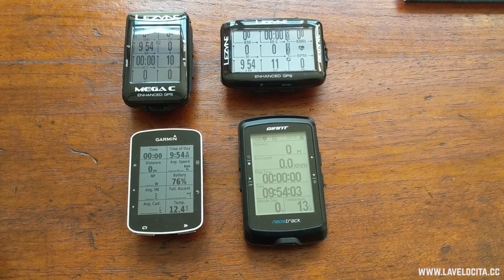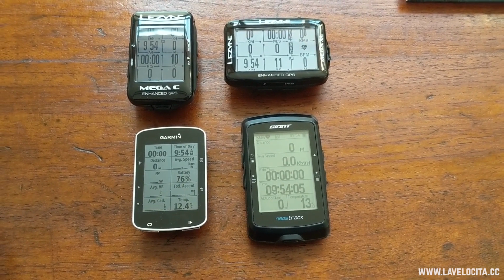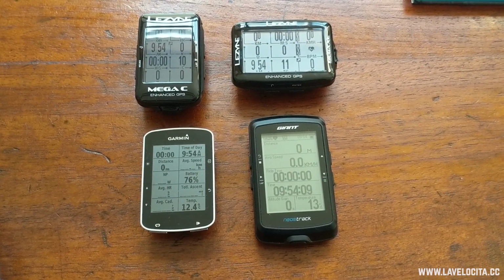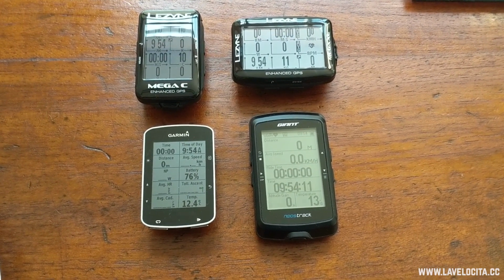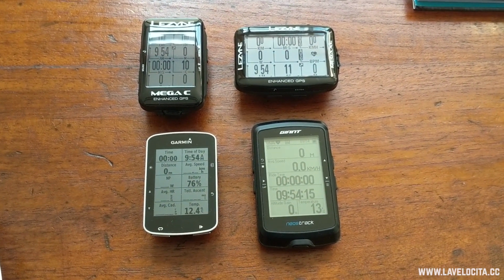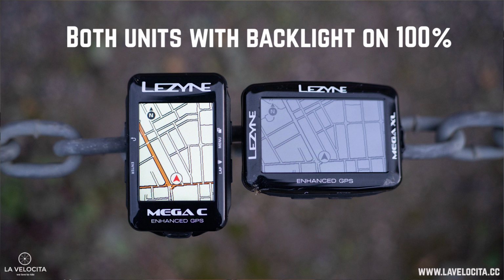And it shows you just how good a job Lezyne has done with the screen. It's so bold and so vivid, and it looks awesome. So when I say the screen is really, really great, that's why. I mean, it's really great without the backlight turned on. Interestingly though, the Mega XL has quite a weak backlight. It's just not really that strong.